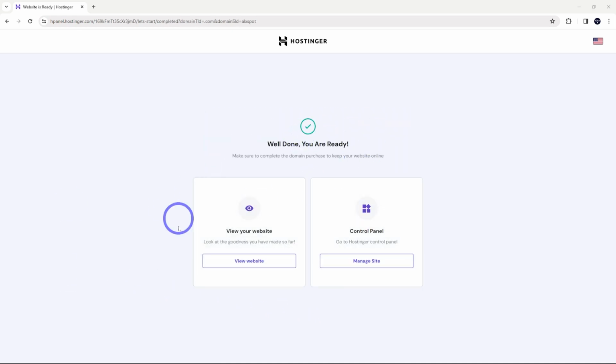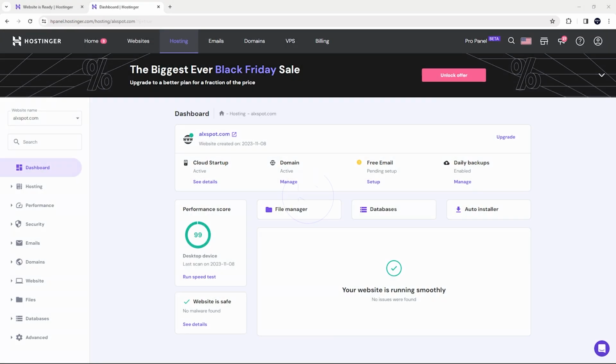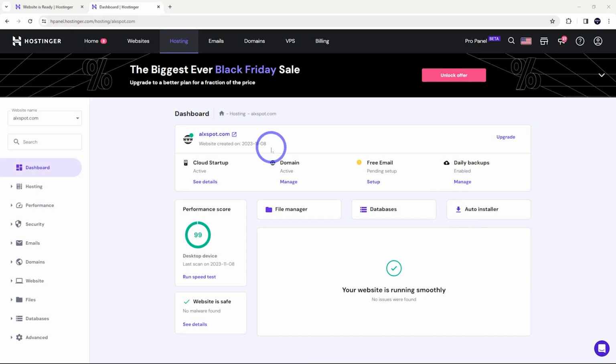Great, so this looks all good. We can either view the website or head to our control panel. Let's go over to our control panel. So this is our website control panel. What I want to do now is put a blank copy of WordPress on here.